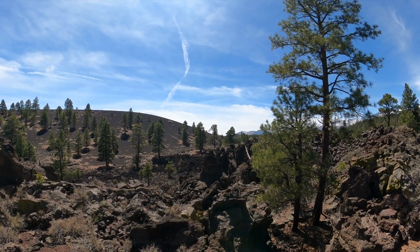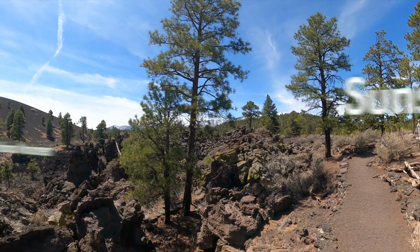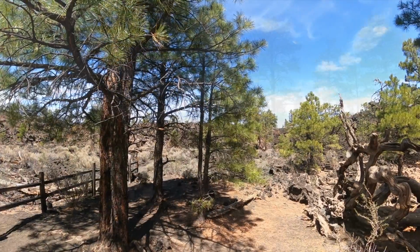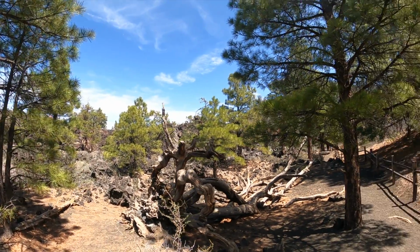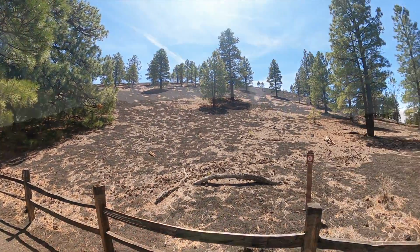I normally just mention the points of interest, maybe show a photo or two, but I had to show a little bit of video of what's out there. The Sunset Crater Volcano National Monument, it's just incredible. The dirt is black, almost black, and the trees growing out of it, it's surreal. This is a beautiful place to visit.